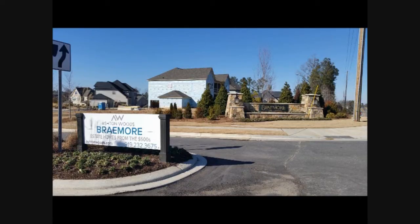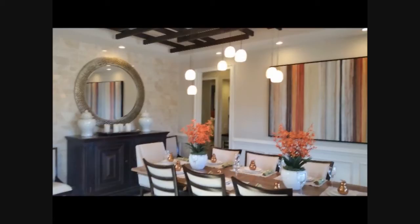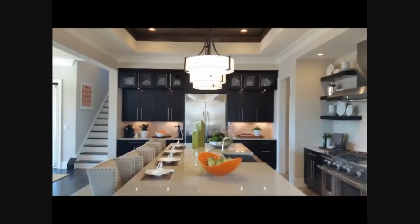This is the entry to Braemore, and it says homes starting from the 500s, but they're really pretty much in the mid-6s. I just wanted to show you the model because it's sort of interesting the way that newer models are going towards a more modern interior design.